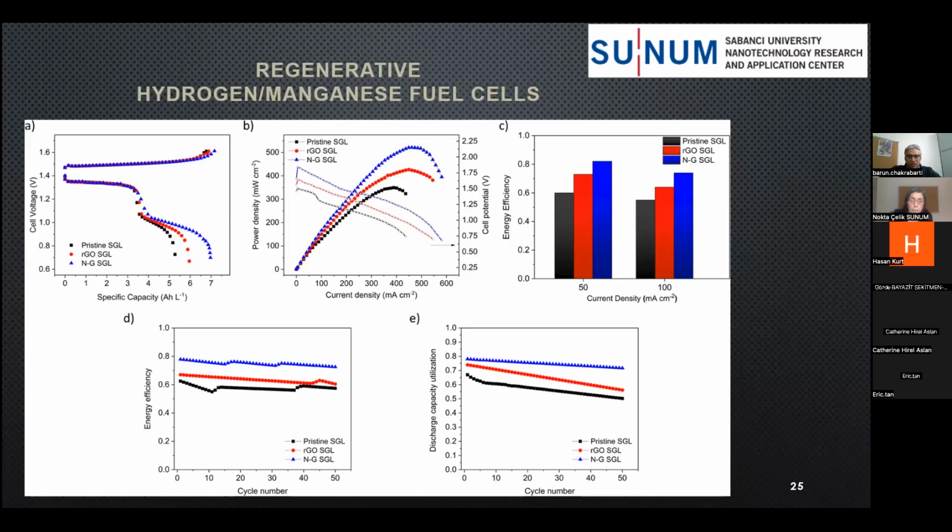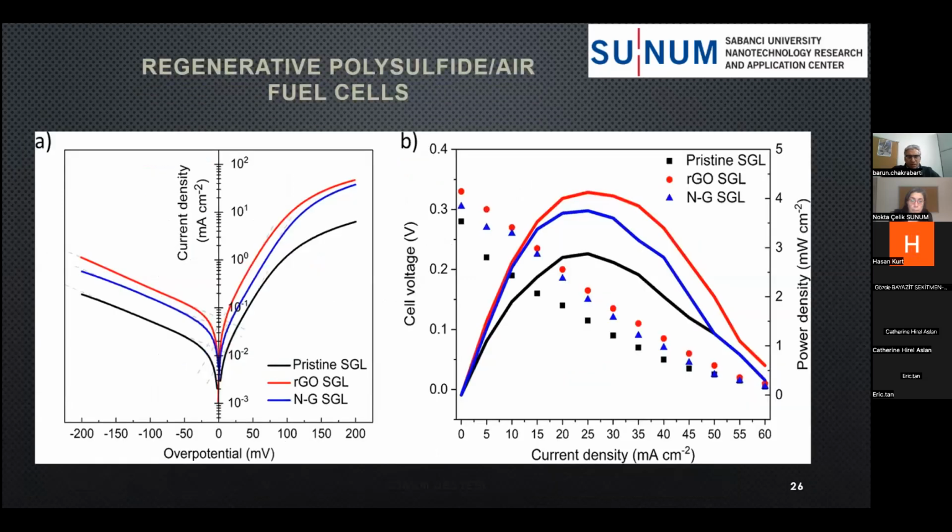Then we decided to test the polysulfide air chemistry. However, polysulfide chemistry is not easy, it's very difficult to work with. So initially we just did some linear sweep voltammetry and compared the Tafel slopes for the modified electrodes against the standard commercially available carbon paper. And we found a slightly different result here. We found that the reduced graphene oxide was giving better performance in polysulfide chemistry than the nitrogen doped graphene. And we postulated that the polysulfide chemistry seems to be performing better if there are oxygenated functional groups present instead of nitrogenous groups.